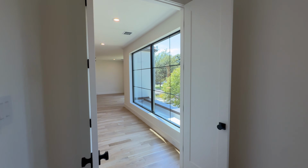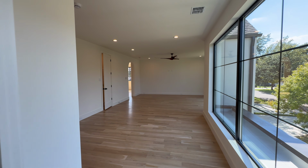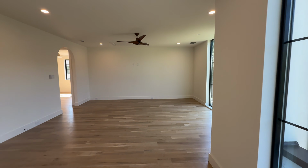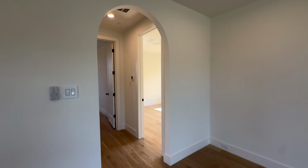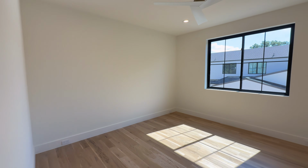But perfect, depending on what you use that first bonus room as is going to determine what you use this room as. Maybe you use it as a media room. You want to have the blackout shades, have that theater-like experience, then you can certainly do that. But look how massive this game room is. So you have 3 bedrooms up, 2 down, as well as the bonus room. So we'll head right here and continue.